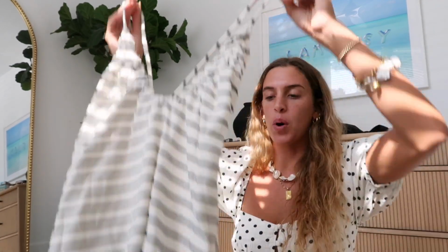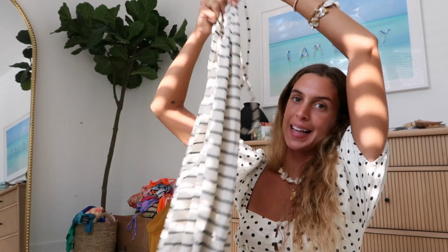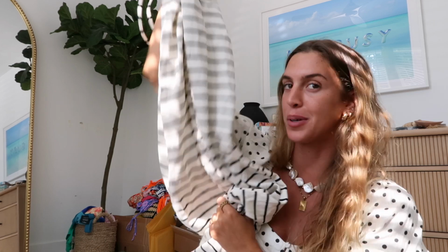But it's just this super beautiful knit dress. It's not like a thick knit to where I'm gonna be sweating. Definitely a more thin material. This one also has an open back, shocker, but that's honestly what drew me to it. I've already tried this on and it fits really, really well. It's a maxi length, and again, I feel like this one will be super cute in Italy.